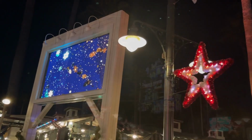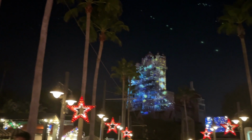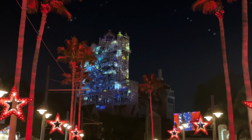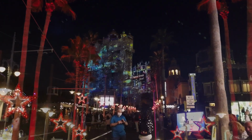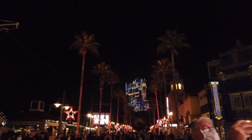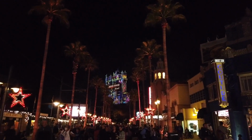I also love, not Christmas-related, the projection shows on the Chinese theater that happen at this park at night. I think those are really underrated. But this is a fun way to have a little holiday magic. So what we're looking at right now, this is the beacon for the 50th. It's absolutely beautiful. I love looking at people up at the Tip Top Club, up at the very top of Tower of Terror, having themselves a good time.